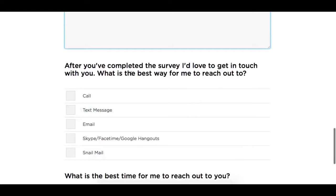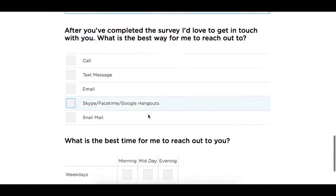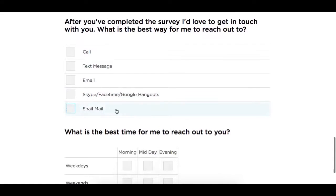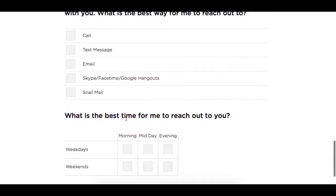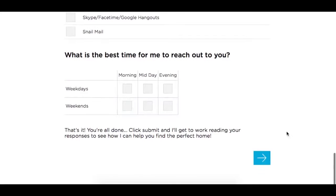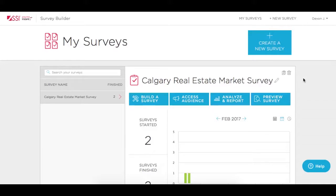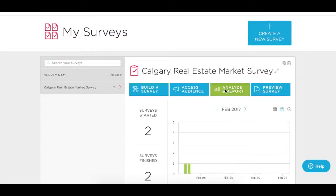And then real quick, what's the best way to reach you? Call, text, email, Skype, snail mail. This is kind of a joke, obviously, just to get a little giggle out of them. You, again, can customize this to whatever you want. What's the best time to reach you? So this should take about 30 seconds to fill out. Then they click that submit form, and you're going to get all of that information in your surveys account.